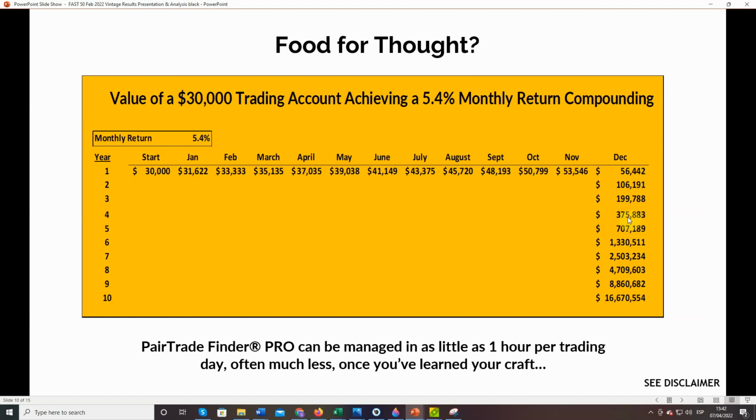And were you to keep that money in your account and keep trading and compounding at that rate, these are the balances of your hypothetical account at the end of each of the years. And by the end of year 10, if you fully compounded and hit that kind of return, you would be at this level, over $16.67 million. Now, on a $30,000 start. The reason we highlight this is just to show you the power of return compounding.